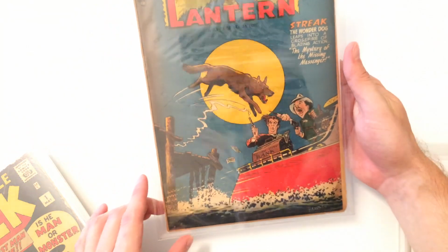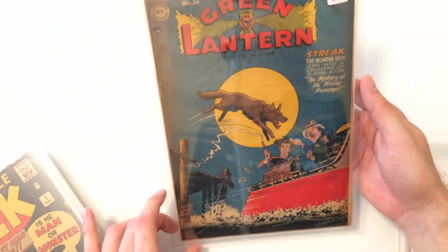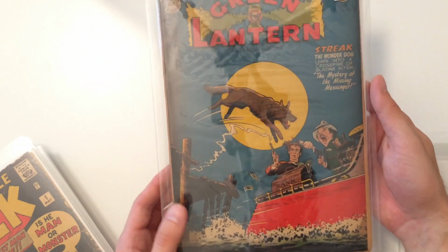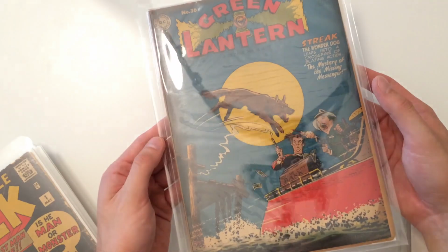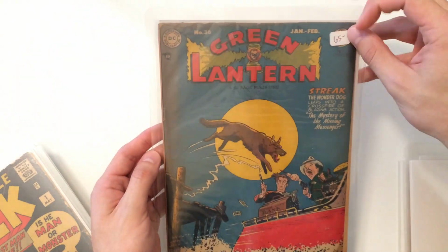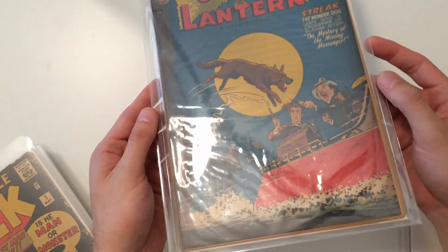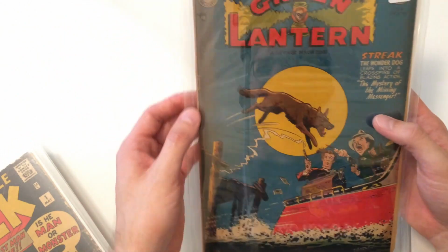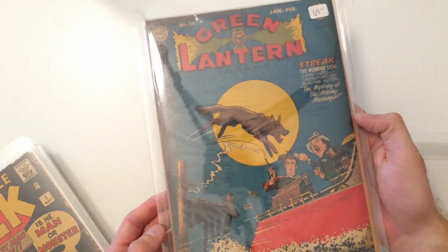Up next we have a copy of Green Lantern number 36. Not really a classic book, but it has the first appearance of one of the DC animals, Streaky the Super-Cat. So a little bit more valuable. No, I didn't pay $65. I paid a little bit more than that. These are just random Mylars that I'm using to protect these higher value books. So, a decent lower grade copy. This one has some slight brittleness along the spine, but other than that, it's a pretty solid copy.